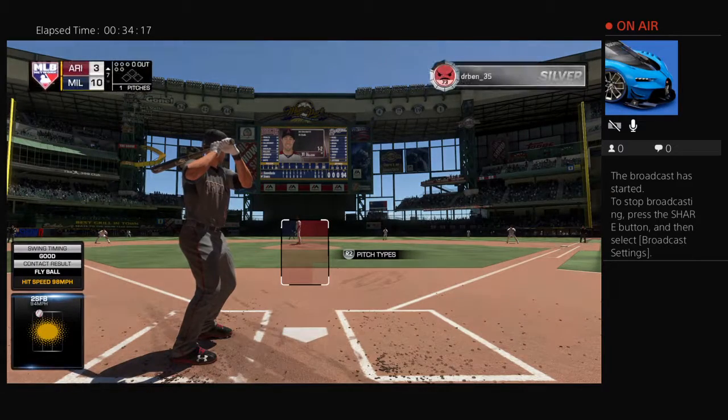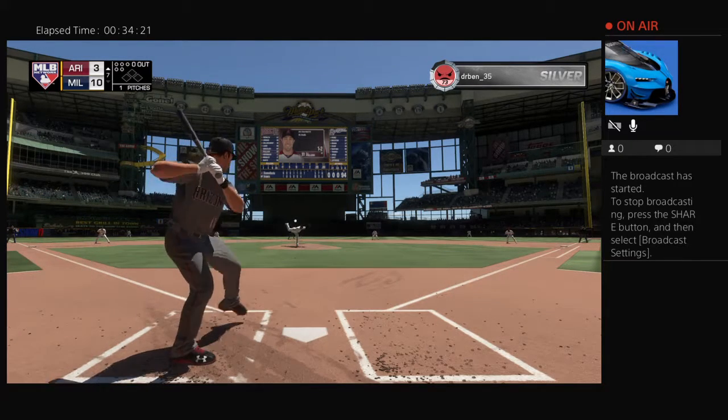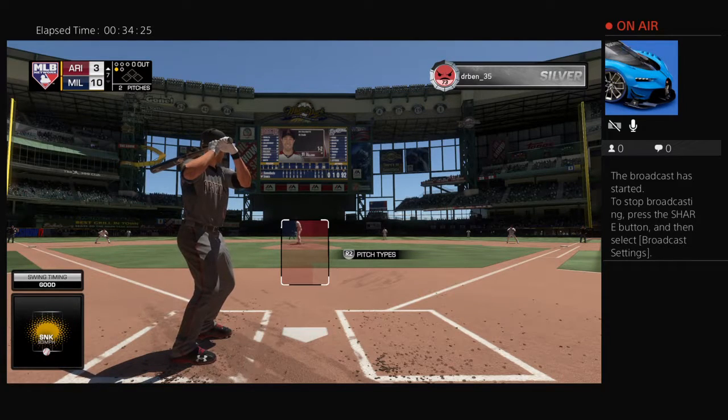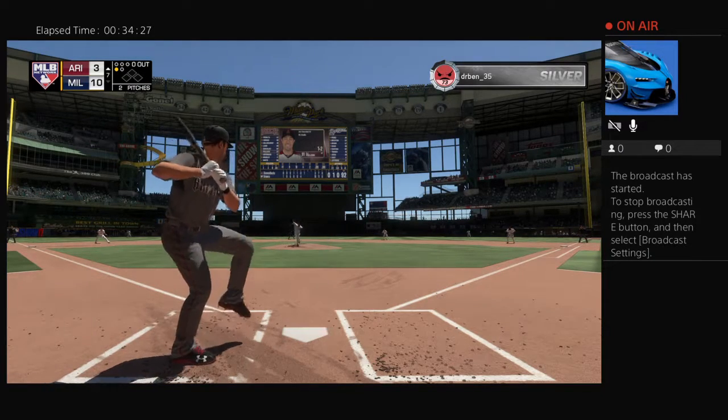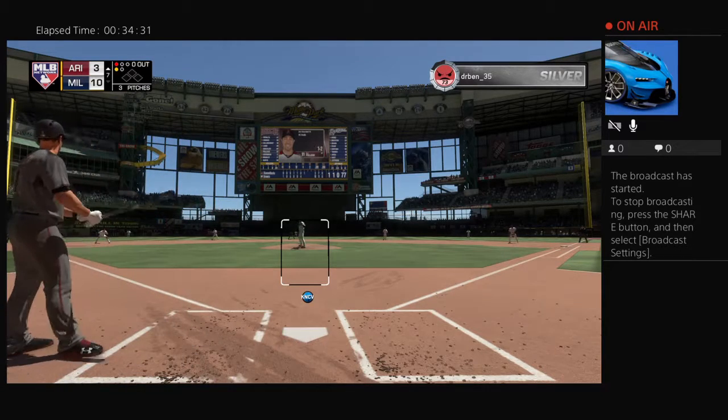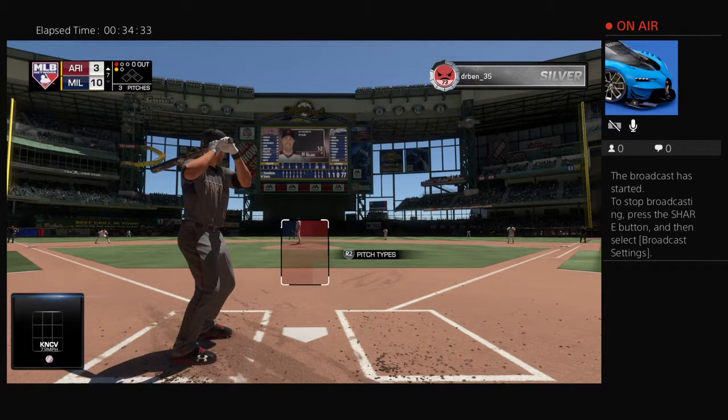Trying to pick things up. Action now in the Milwaukee bullpen as they'll have a right-hander loosen up. No contact on the sinker there, and he's behind 0-1. Well, that is a good pitch. A sinker down with that kind of movement, it is really hard to hit. No wonder he swung and missed. Check swing, but he held up in time. Ball 1.